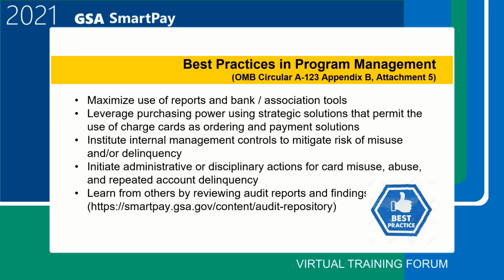At GSA at smartpay.gsa.gov, we maintain a repository of audit reports related to charge card programs. A few of those reports for purchase cards are currently posted, and you can see reports for the Department of Housing and Urban Development for 2017 and 2018. GSA had an audit in 2018. The Department of Interior had an audit in 2019. Amtrak had an audit in 2019. The Air Force Non-Appropriated Fund Program had an audit in 2019, and DoD Purchase also had an audit in 2019. So there's a lot of good information out there in the audit repository, and you can see the link here on this slide.